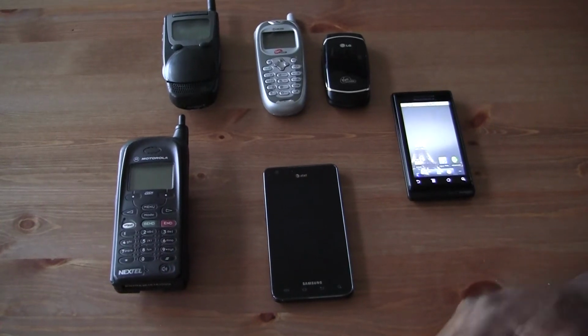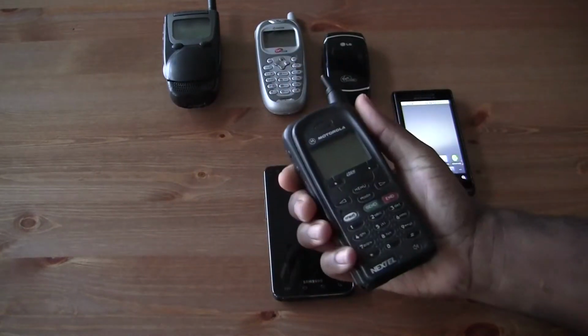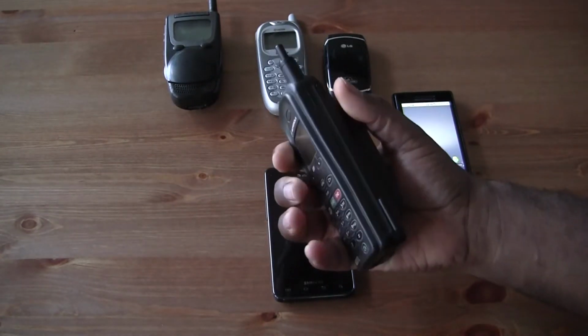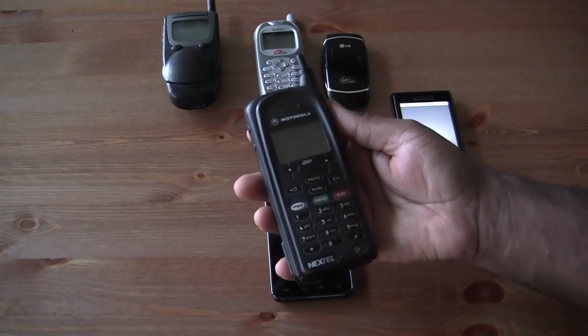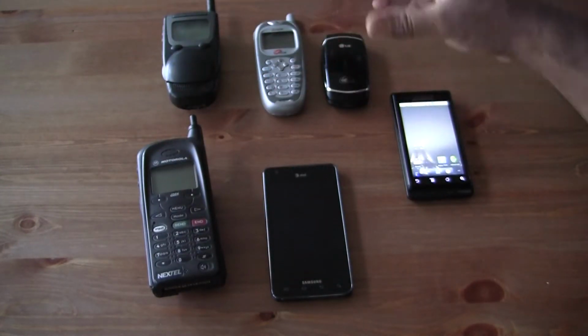Cell phones have come a long way since they first became popular back in the 90s. This is one of my first cell phones. It is a Nextel Direct phone. It was the cutting edge phone of the day. Pretty big, pretty bulky. They've gotten smaller over time.